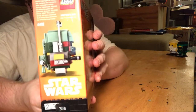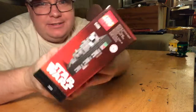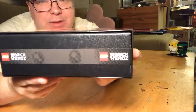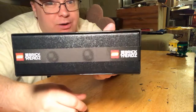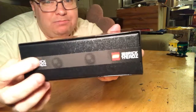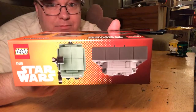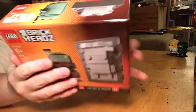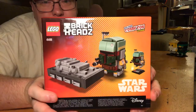One side of the box, you got some art of Boba Fett. Other side of the box, you got a side view of Han, frozen in the Carbonite. Bottom of the box, you got those kind of iconic Brickheadz eyes, along with the logo. This is the seal. And then the top of the box gives you a bird's eye view of the set. And then the back of the box just shows them in sort of a quote-unquote action pose.